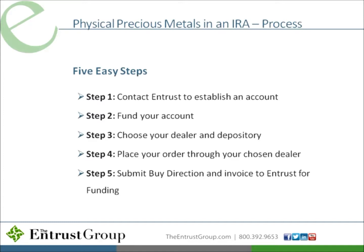Once your account has been set up and funded, the next step is to choose from whom you'll be buying the physical metal, your precious metal dealer, and then also the depository that you'll be storing at. You don't necessarily need to determine where you're going to store your metal as part of the application, but prior to placing your first order, Entrust will need that information so that we can provide those instructions to the dealer on the day of funding. So once the account's set up and funded, you choose your depository, you choose your dealer, and then you simply place your order with your dealer.